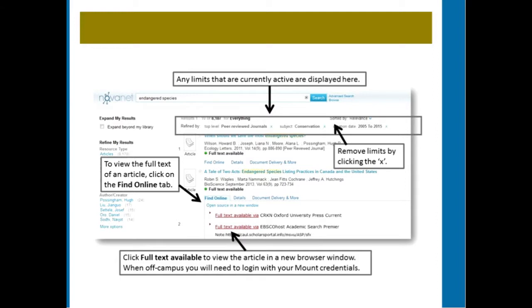Of course, as you click these little facets or filters at the side, they'll show up at the top, so that if you want to get rid of one, you go, okay, you know what, I don't want a particular subject area, or I don't want a particular date range. There's a little X, and you can just get rid of them to return to the larger search without those additional conditions.